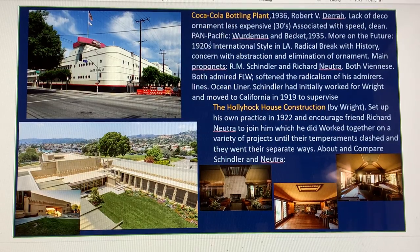The Coca-Cola Bottling Plant from 1936 is one of the Streamline Moderne projects in LA. From a robust draft, lacking Deco ornaments, less expensive, it's around the 30s, associated with speed and clean lines, more in the future. From 1920, the International Style in LA was a radical break with history, concerned with abstraction and elimination of ornament.